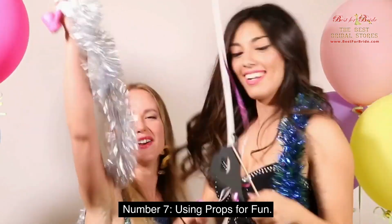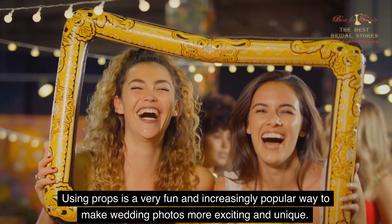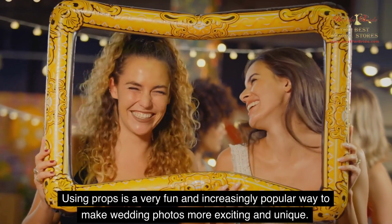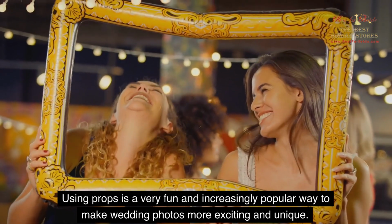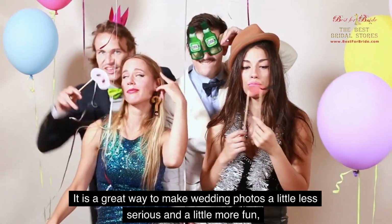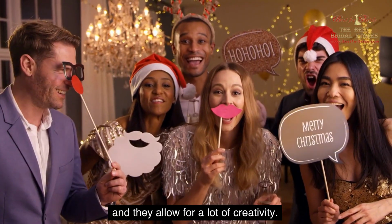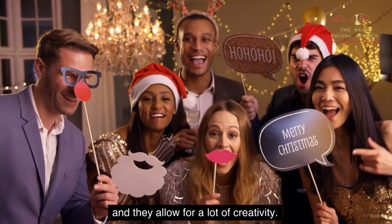Number 7. Using props for fun. Using props is a very fun and increasingly popular way to make wedding photos more exciting and unique. It is a great way to make wedding photos a little less serious and a little more fun, and they allow for a lot of creativity.